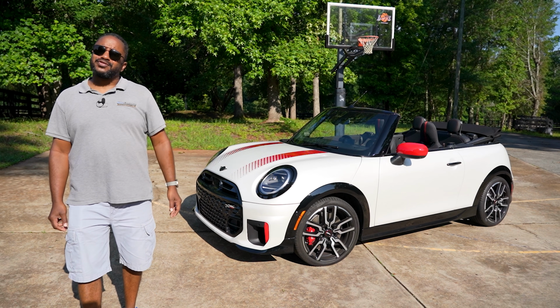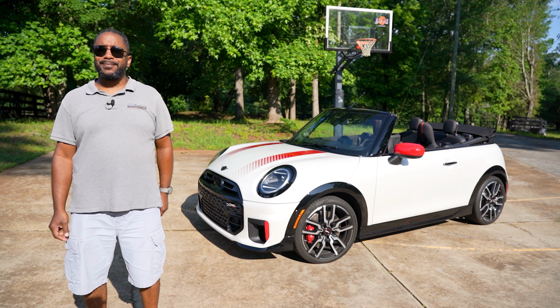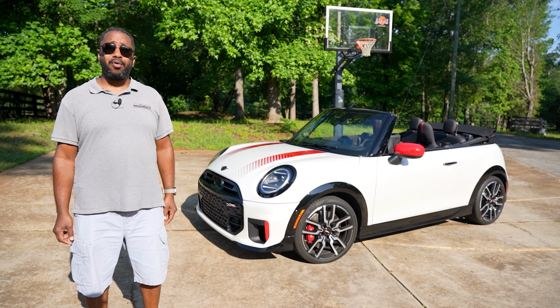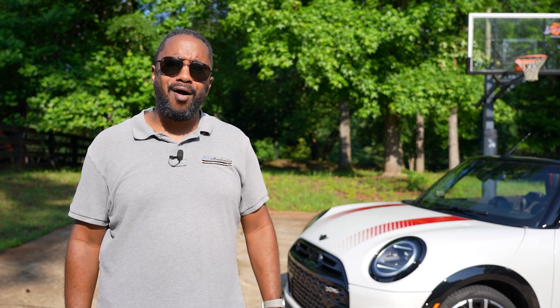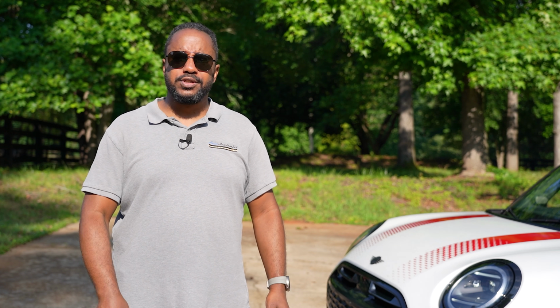It's easy to think of small cars as just economical and, frankly, boring. But that's not the Mini Cooper at all. Never has been. Especially not this JCW. It's still the same car that anyone who loves to drive should drive. At least once.